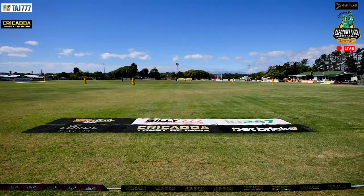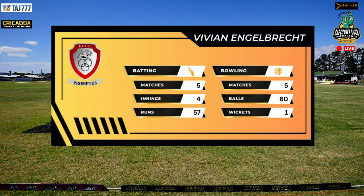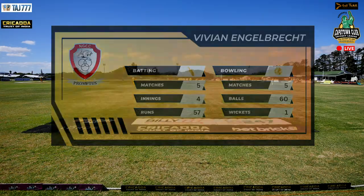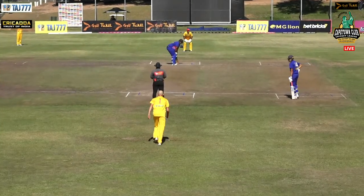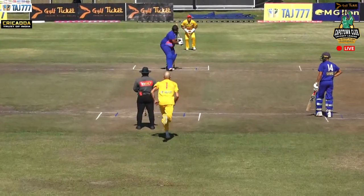Now we just see a bit of a light wind there. There we see his figures. Just one wicket in five matches here for Northern's Goodwood, for the Yellow Brigade. Well, we all set here. He's going to come around the wicket to the big Tasty. First ball.